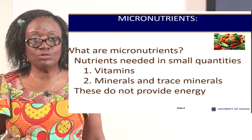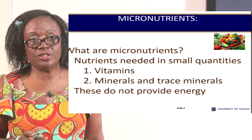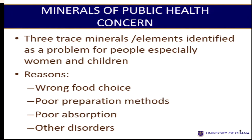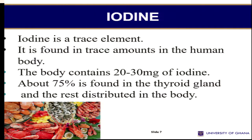Once again, micronutrients, the vitamins and the minerals, do not provide energy. They are essential to the body, and we've discussed this already, so make sure you recap. The three trace elements identified to be a problem in our part of the world are due to wrong food choices, poor preparation, poor absorption, and other disorders. These are iodine, iron, and zinc.